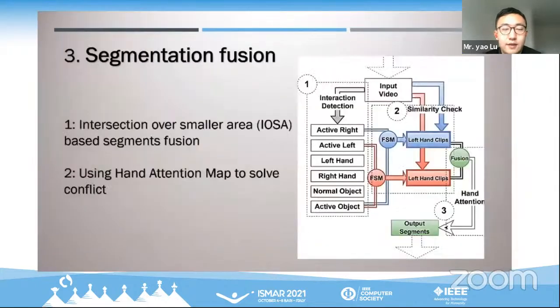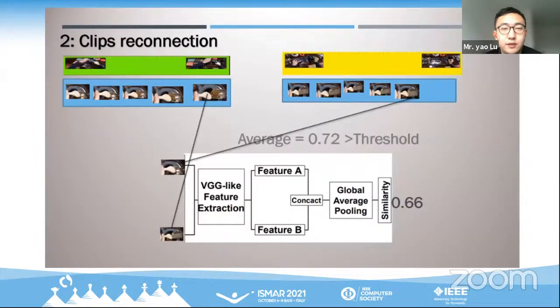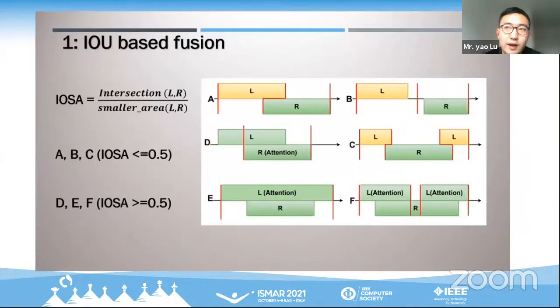So the last step is to fuse the results from both hands. Previously we had the results for a single hand, but sometimes the hands are doing things separately, or sometimes they are doing things simultaneously. So it's not really easy to tell where we should segment. So we set up some rules for the segmentation.